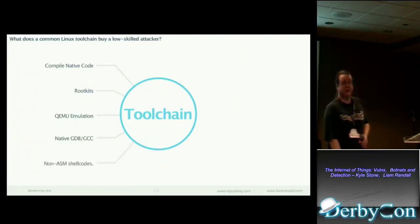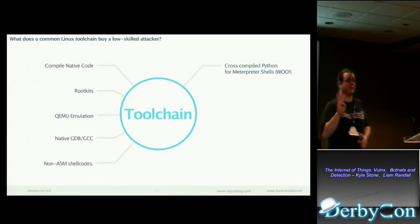That being said, you can also now generate non-assembler shell codes. So we don't have to stare at hex. We don't have to do crazy stuff. We don't have to pull out IDA Pro and get weird with it. We can do it in C or Perl or Python. The cross-compiled code for Python is very easy. I've got it up on my GitHub. Go look at it. It's 3 lines. 3 lines to cross-compile Python for ARM. From there, you can have a full pivoting Metasploit interpreter shell on ARM. And I didn't compile any code except for Python.